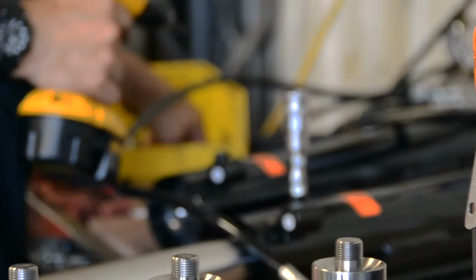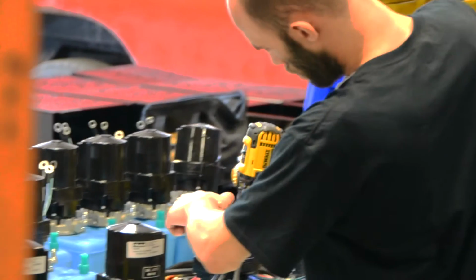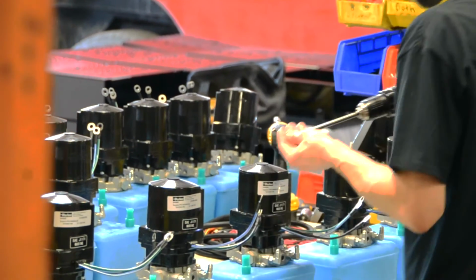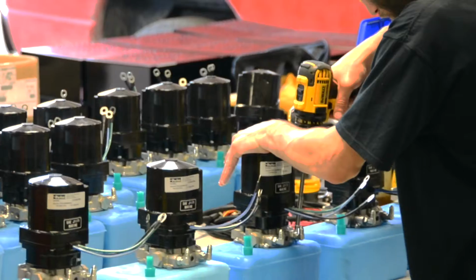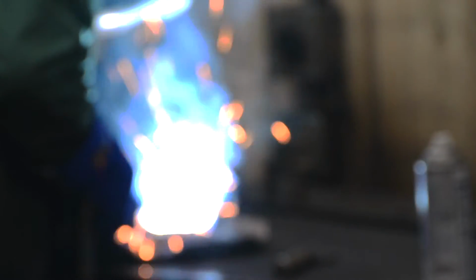All of the major components used in a Bigfoot leveling system are manufactured in-house, with non-critical items sourced regionally, making your Bigfoot leveling jacks proudly made in America. With a lifetime guarantee on all cylinders and an industry-best system lifespan, you will get many years of use from your leveling system.